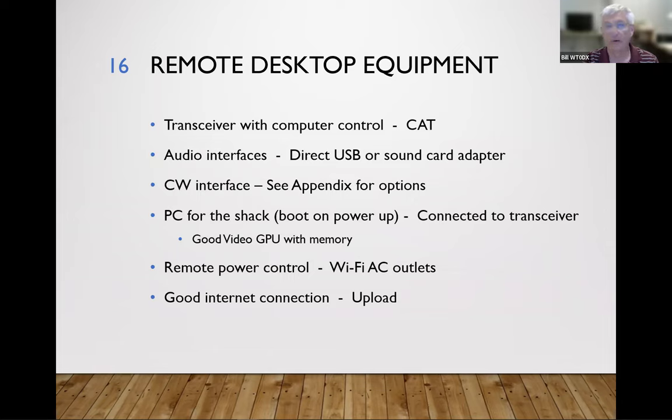You may need some audio interfaces, depending on if you want to be able to hear things back at the remote, at your local location, or sometimes, if you're using digital modes, obviously you have to have those interfaces. You can set up a CW interface. We've got a couple of things listed in the appendix. Paul and some other folks have set that up very successfully.